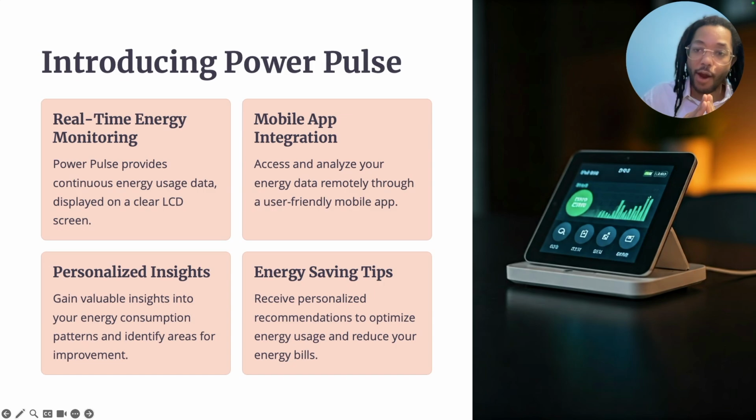So with our Power Pulse, it offers more than just data. It provides actionable insights and optimization tips. Users who adopt energy monitoring solutions can reduce energy consumption by up to 10%. And like I said before, when you add it with a home automation system, you throw in some Alexa, Google Home, Siri, you're getting the maximum benefit because all this stuff gets automated. You get your voice activation, and it requires the least effort on your part to reduce your carbon footprint and reduce your energy cost.